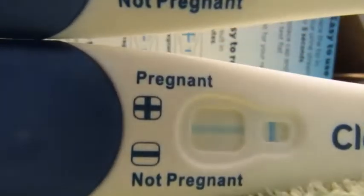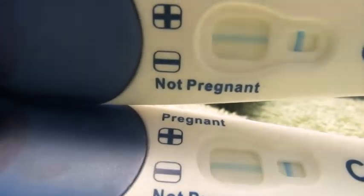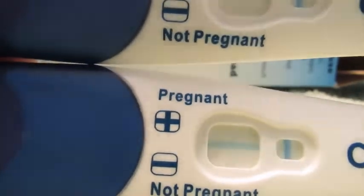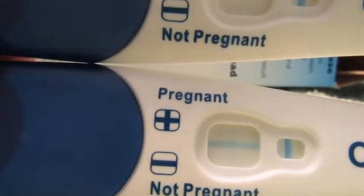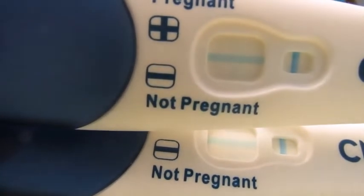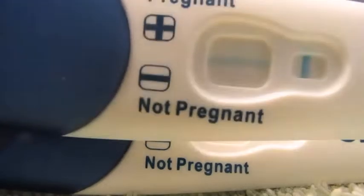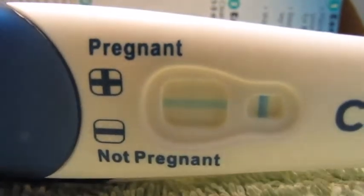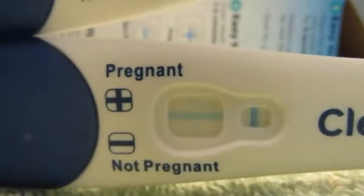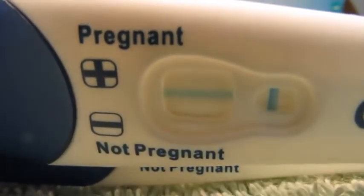on the day AF is due. Let's hope AF does not arrive and that the spotting just goes away. The miscarriage that I did experience in 2019, that's kind of how it happened. The week that I was supposed to get my period, I spotted brown for about 1 to 2 weeks, maybe 1.5 weeks, and from there it just turned into heavier bleeding, and the day of my actual miscarriage it was heavy clots and lots of heavy bleeding, lots of pain. It was like the early stages of labor.